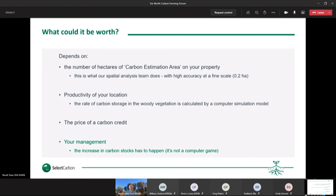Although a computer simulation model expresses the carbon that's being accumulated in the vegetation, this is not a computer game. We do have to verify it and show it's real. And if the model said it was growing, but you were smashing it with feral animals coming in from the northeast and everything was looking poor, then you would not have a viable project. I'm exaggerating things there, but your management is a key part of a carbon project.